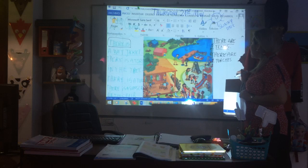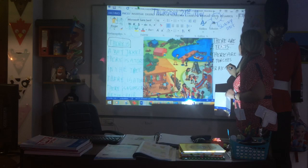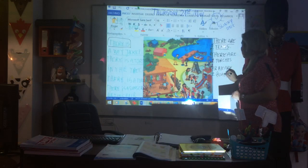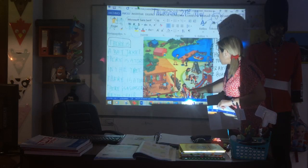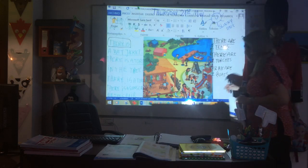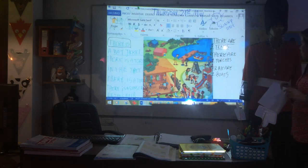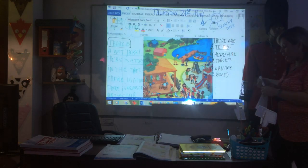Yes, okay. There are two boats. Wow, tengo muchas. There are two slides. Yes, okay. There are 1, 2, 3, 4, 5, 6, 7, 8, 9, 10, 15, 20 children, yes, okay. There are 1, 2, 3, 4 sunscreen. Wow, tengo muchos protectores solares. 1, 2, 3, 4, 5 sunscreen, okay.